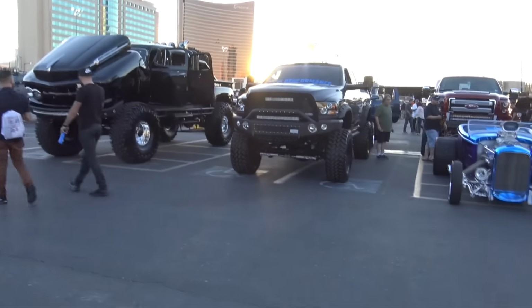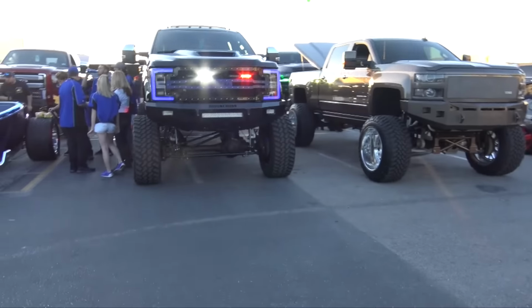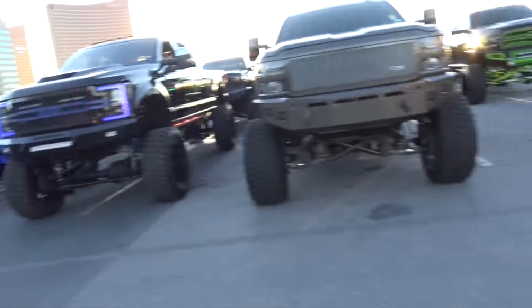Semis that are out here, those are pretty badass. A lot of the lifted trucks, a lot of the cars that were outside are actually over here, so you can get a little bit better look at them. But I love this thing right here. Kind of want me one.